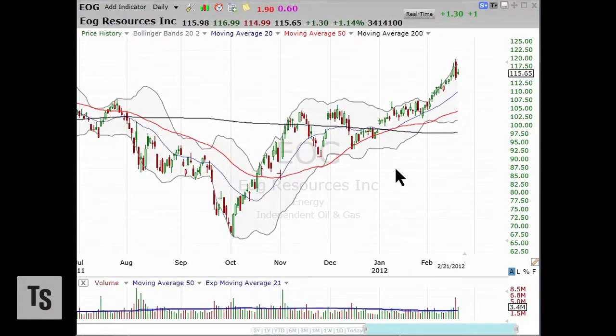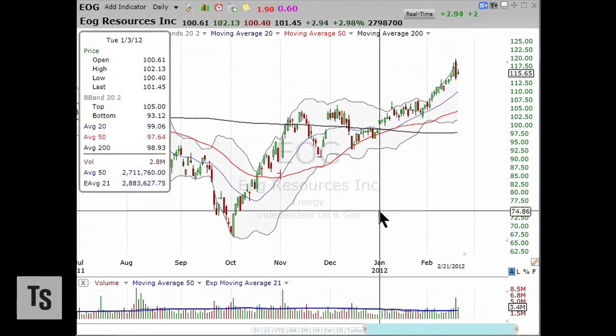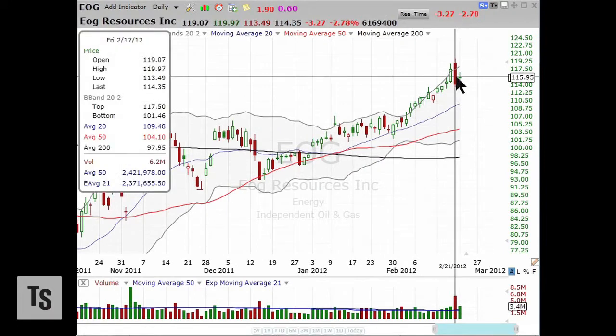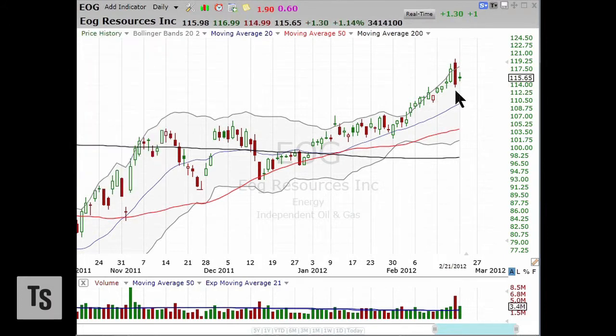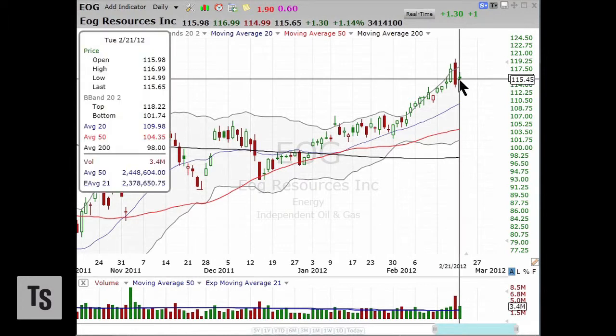Not so much. And here's why. The stock's been running along this upper Bollinger Band. But look at this major move here. This was from last Friday. Stock gapped up and then traded down. This was a bearish engulfing pattern. Not a good thing. You don't want to see that. But so far the stock's holding up.